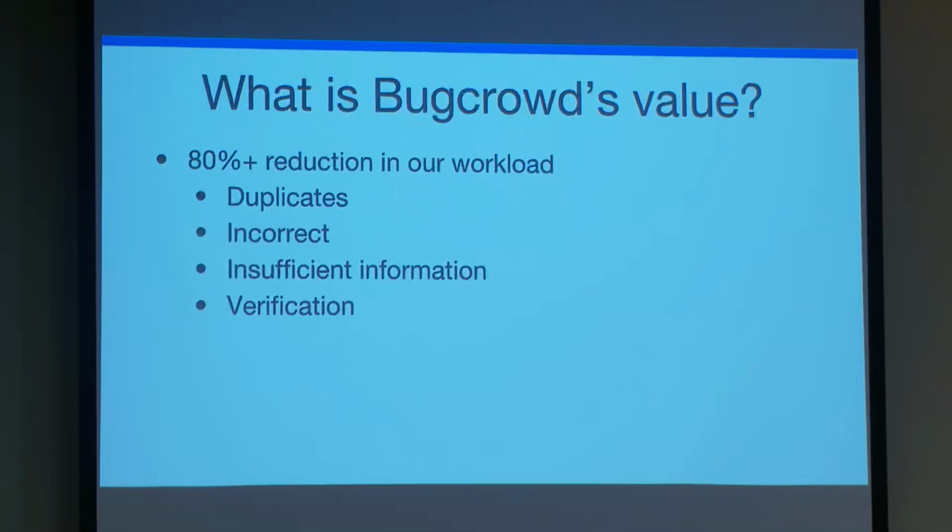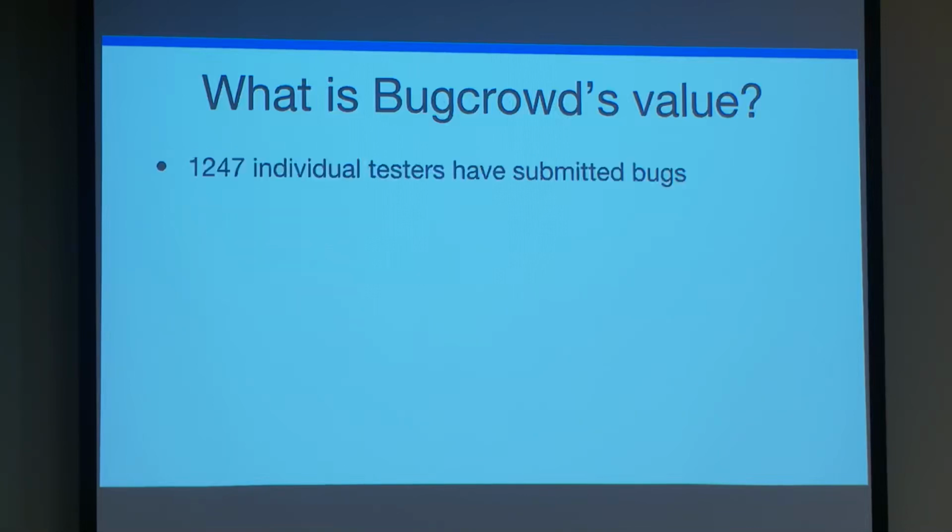As you've seen before, Bugcrowd for us, it reduces our workload by about 80%. They do that by reviewing the duplicates, so we're not having to deal with all the duplicate submissions that happen. They vet the submissions, so if there's anything that's incorrect in them or it's not reproducible, doesn't have enough information, they'll make sure that the tester knows that and work with the crowd to get that right. And they provide a level of verification.